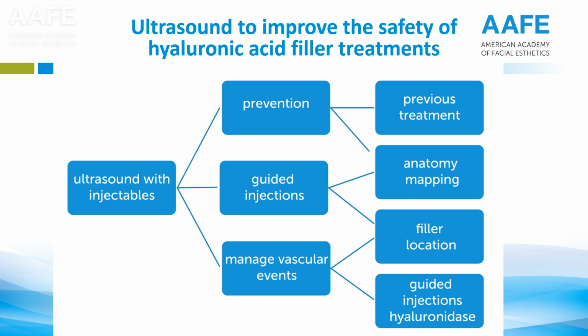The biggest things that you can do are anatomy mapping. You can take a look at your anatomy beforehand. And that's the beautiful thing about ultrasound. Think about ultrasound as a radiograph or an x-ray for the soft tissue, which is what we inject when we inject dermal fillers. I can find new filler or old filler. That means if it's blocking or compressing any of the vasculature, I can go ahead and do guided injections of hyaluronidase. I can do a whole anatomy mapping if I want.